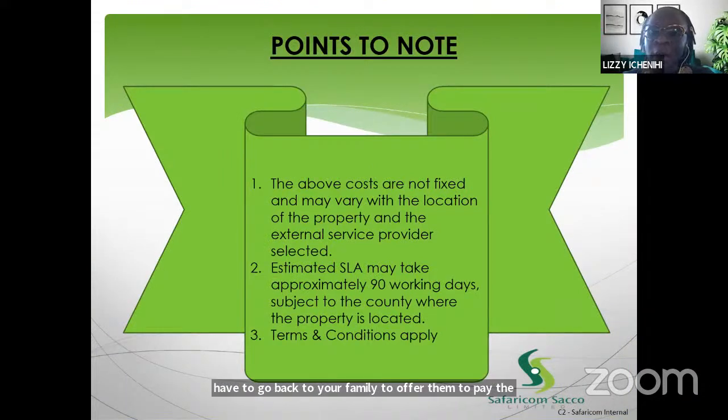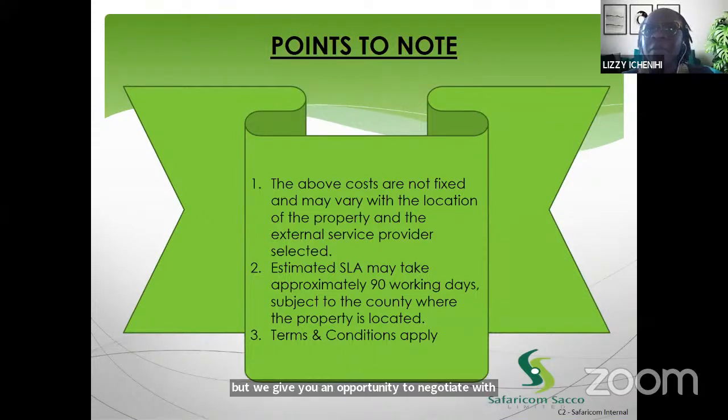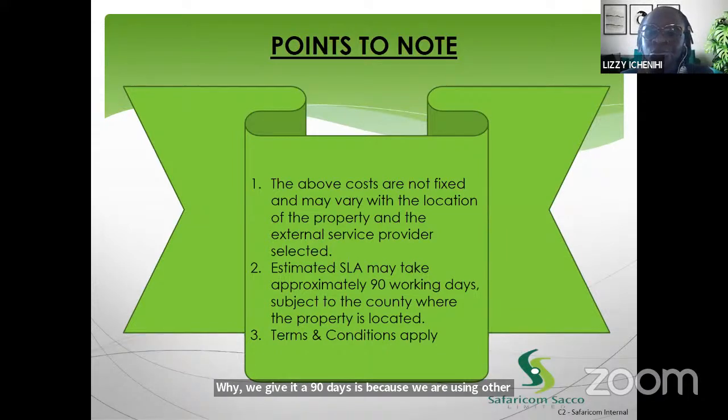Point to note, the above costs are not fixed and may vary with the location of the property and the external service provider, but we give you an opportunity to negotiate with them, because at the same time, we believe that you have been empowered enough to negotiate the fees and get a fee that is within your budget and is comfortable for you. The SLA may take up to 90 working days, but as a SACCO, we endeavor to see that we push our lawyers so that we don't go up to the 90 working days. We have our own internal SLA to see that we do before the 90 days elapse. Why we give it 90 days is because we are using other external parties to do the conveyancing, to do the valuation, to do the charging.